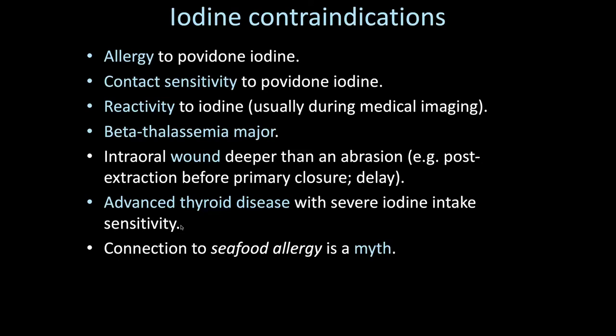The connection to seafood allergy is a total myth that has been debunked over and over again. There is no validity to it whatsoever. It turns out that seafood allergy is caused by two different proteins on shellfish and has nothing to do with the fact that they also have a little bit higher iodine.